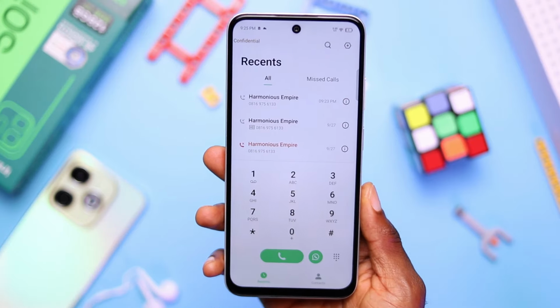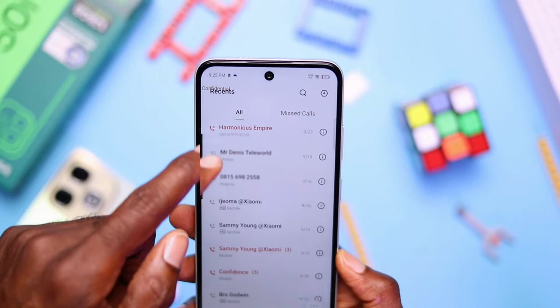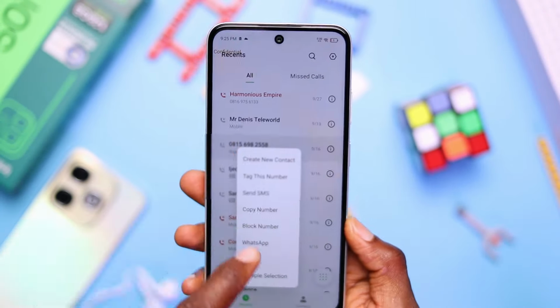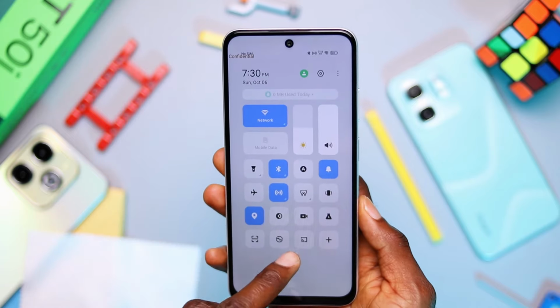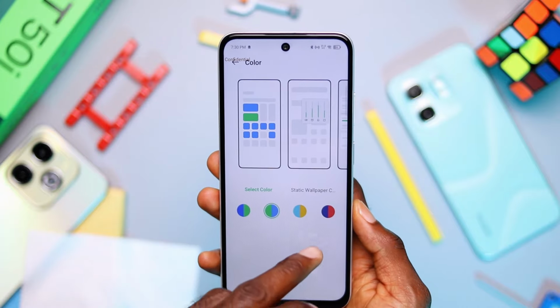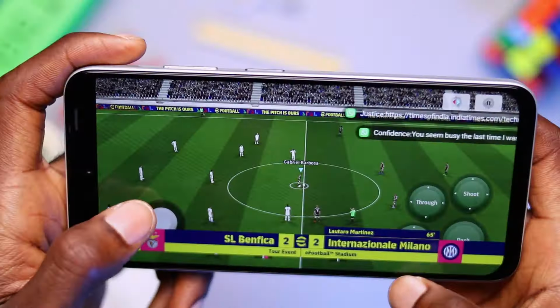Three other cool features that stood out for me are the WhatsApp integration for its phone dialer app, which allows you to directly and easily send a WhatsApp message to numbers not stored in your contact list by pressing the number for a few seconds and then selecting WhatsApp from the pop-up list and sending a message. Cool stuff, right? You can now customize the control center colors by picking your favorite color without having to change the entire device theme. Getting social media notifications via the notification ticker is one of the interesting features I love about this phone. This way you get to see your social media notifications without interruption while gaming.